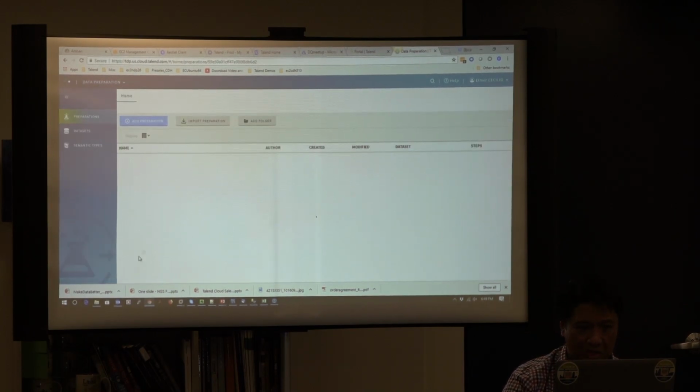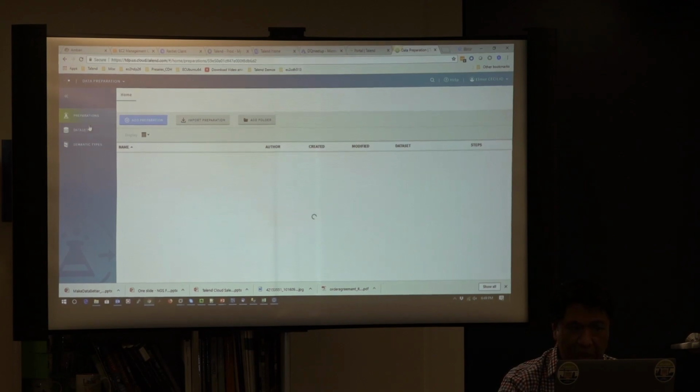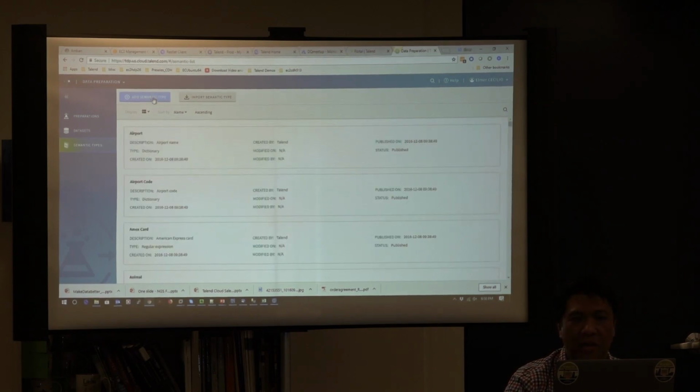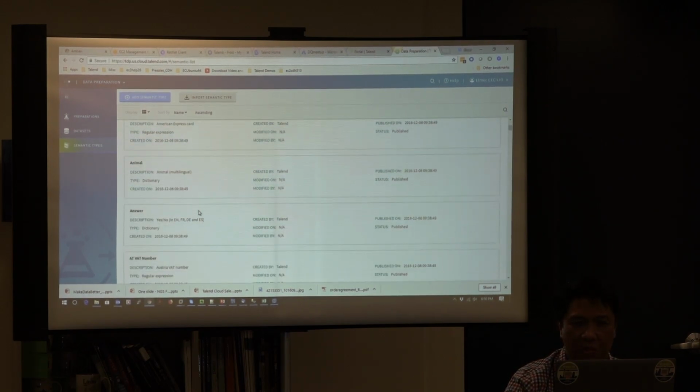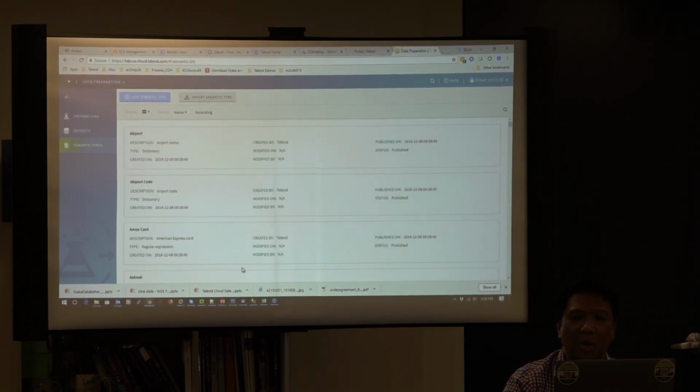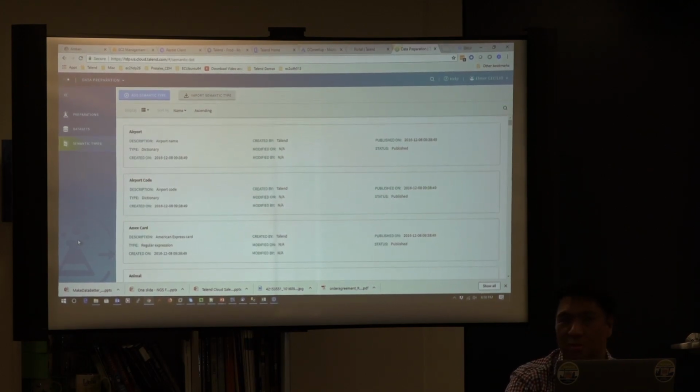So I'll close this. You've got your preparation. The semantic types, Nabil, is where you can add your own. There's a bunch of them, and you can also import if you have an existing one. One of the things you probably didn't see is scheduling. That's coming. We requested that capability.